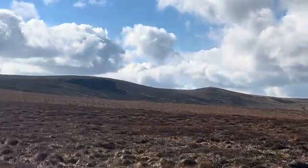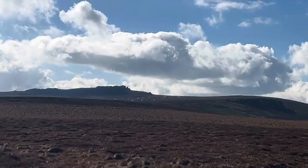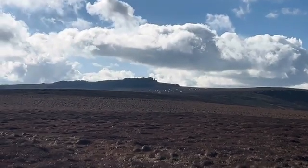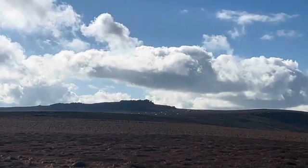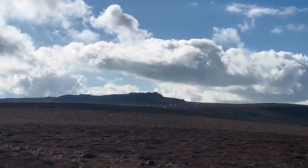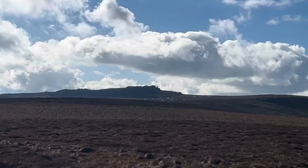There's Lost Lad, and there's Back Tor. Both of those areas do get a little busy. A fair number of walkers pass through those areas.